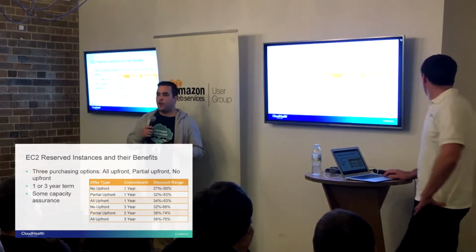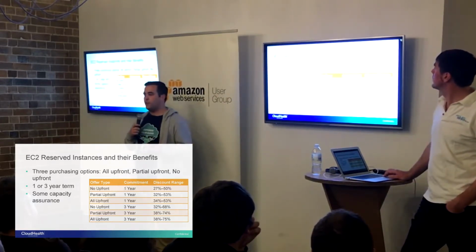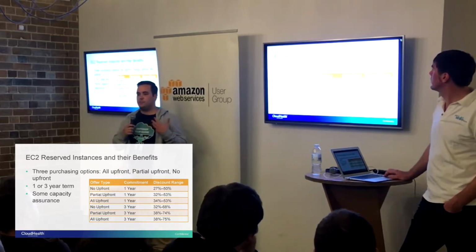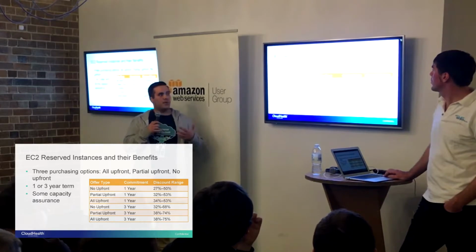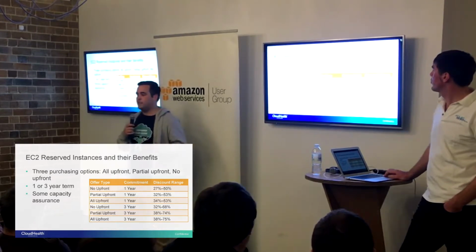So to further optimize the environment, we're going to take a look at reservations. So reservations are one of the most effective ways to drive down the cost of your EC2, but they're a fairly complex topic even for the most battle-hardened veteran of AWS. So before we take a look at actually modeling out the RI purchase, there's three things we need to understand, and that's the purchasing, also known as the types.